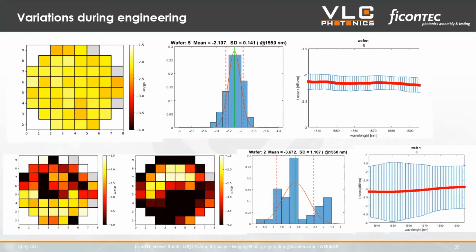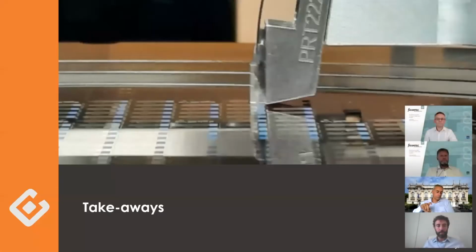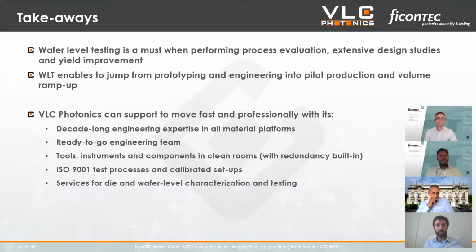So that's mainly the whole thing I wanted to introduce. I will just leave you with some takeaways in the next slide. Indeed, wafer-level testing is really a must when you move into product development. It's also important to do characterization when you are doing prototyping and engineering, and really high volume testing when you are moving into pilot production and volume ramp up.